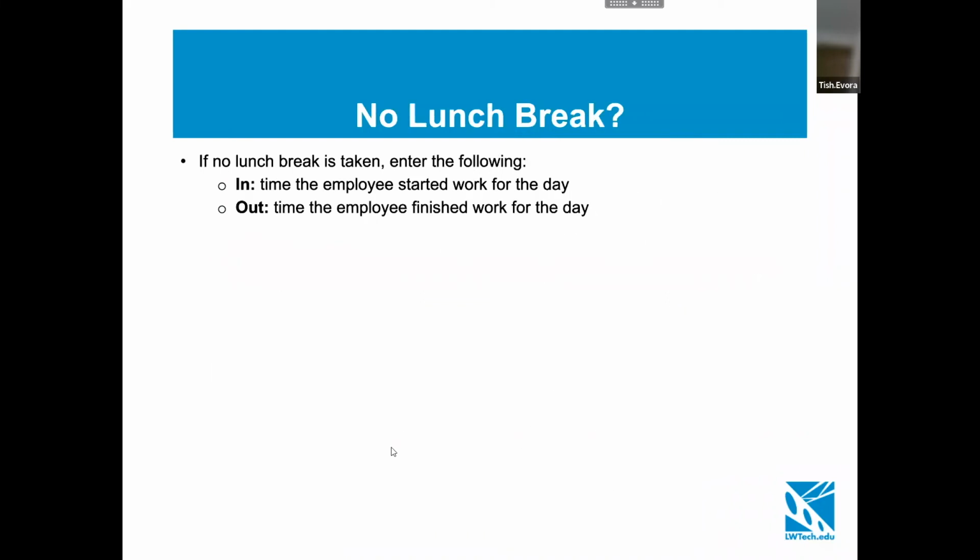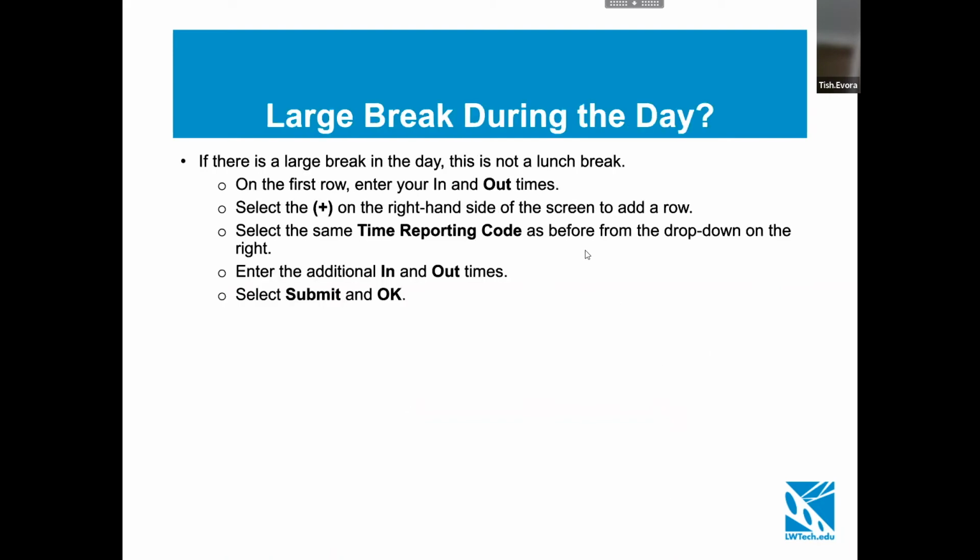This is basically what we went over. No lunch break, just use in and out. And then what we mentioned about there's not really a large break. You want to use the plus sign to do a separate line entry. Any questions on that part? This is also similar to how it was done in TLR. You had the same type of option.